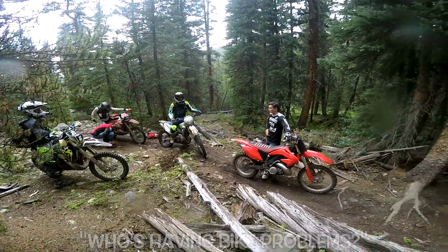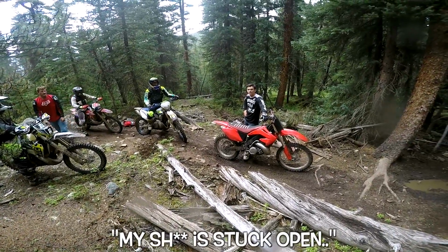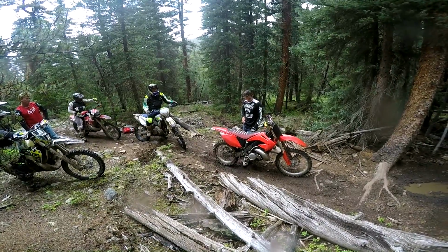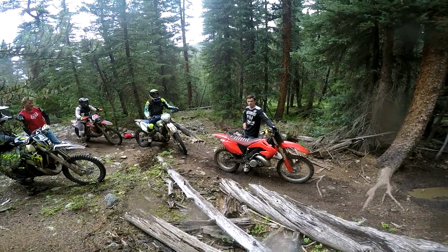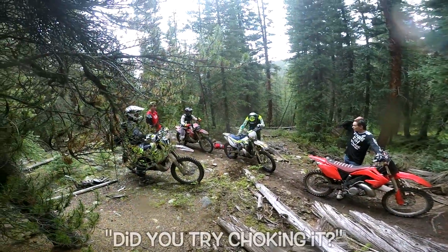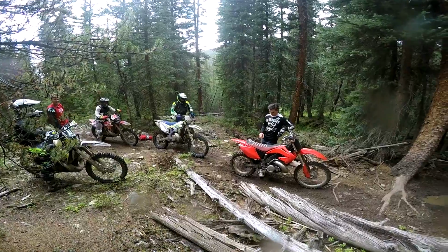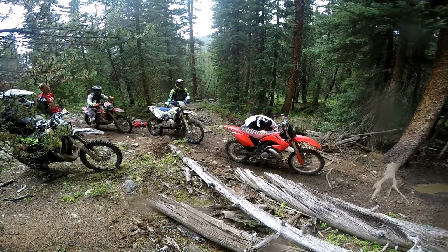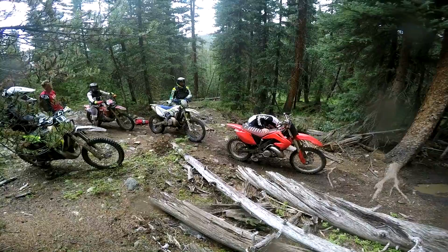Alright, it's stuck. Your throttle? Yeah. I'm assuming it's in the carb because I took this all apart and it's fine, but I can't get the carb open because I don't have anything. Drop it. You try choking it. Hold the choke so it knocks it down, and then try playing with the throttle and see if it'll come back. If not, your slide's probably stuck.